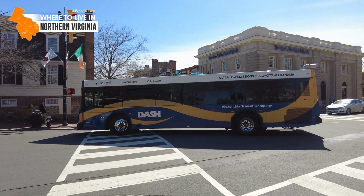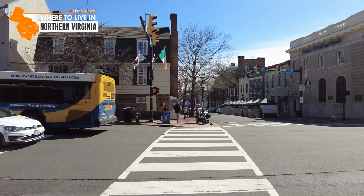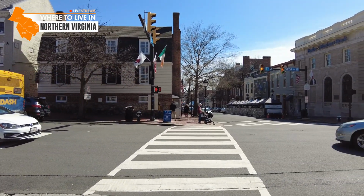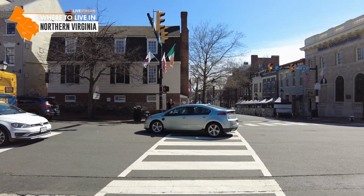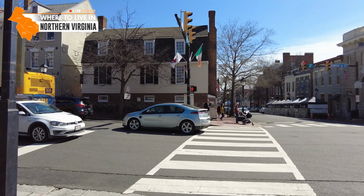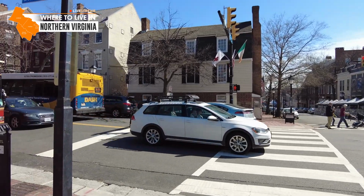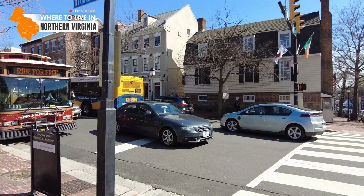Again, if you want to be around all this hustle and bustle, right? If you want to be in the thick of things, you can find townhouses. Single families are going to be rare, but you can find them. They're going to be a little bit on the higher end, really they are on the higher end, right? And then you also have condos. There's a lot of condos in and around this area.